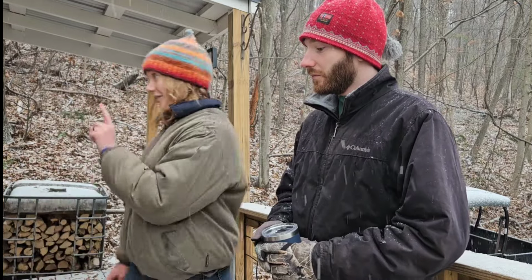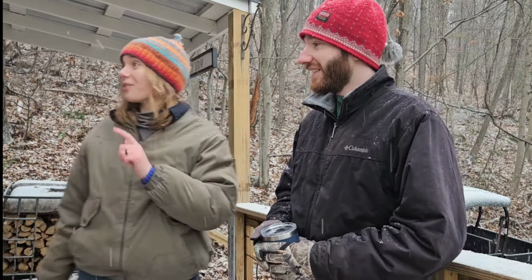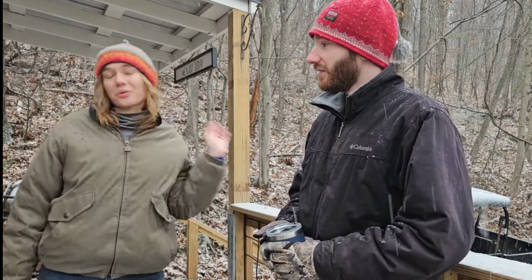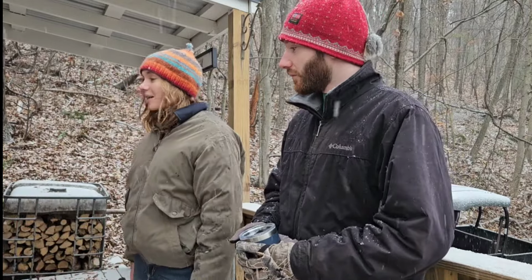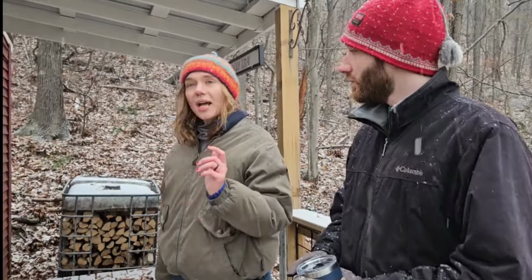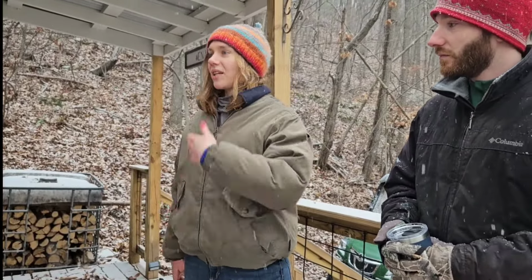Reuse, which is what I really love about your project, is you do use a lot of reused wood, which is the best way to use wood. And windows. And windows, yeah. Taking a product that otherwise would have been trash or people just didn't know what to do with, and using it again, giving it a second life, that's one of the most sustainable things.